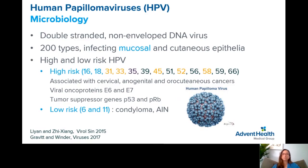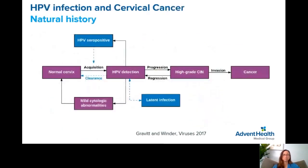There are low-risk types of HPV, and those are 6 and 11, and those are more associated with condyloma and AIN or precancerous lesions. I have a couple slides there on mechanism of action if it's something that you're interested in. Of note, HPV is also the etiology of oropharyngeal cancer.